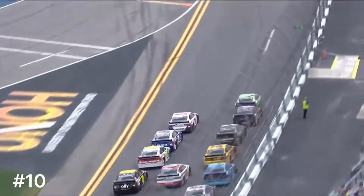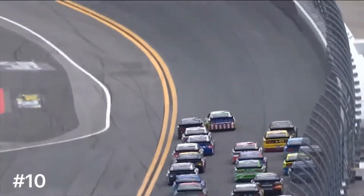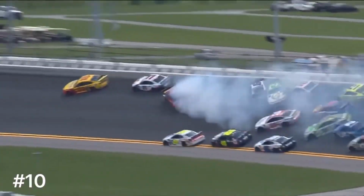I think he panics. What does he do? He goes back to the bottom, or does he block the 14? The 14 makes a move. The 3 blocks. You said it time and time again. Blocking causes accidents. This is an accident at the front of the field.